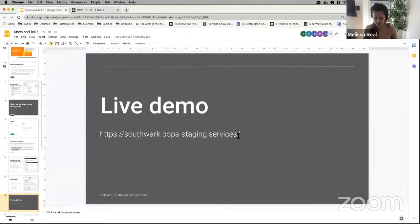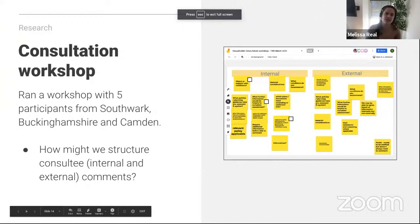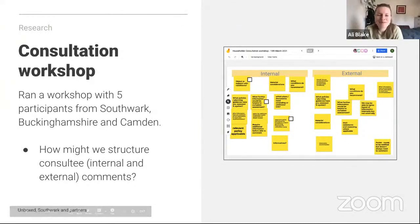Okay, so now I'm going to hand over to Ali for her to take you through our design decisions. Great, thank you, Melissa. So this sprint, we ran a workshop with 5 participants from Southwark, Buckinghamshire and Camden. And we were looking at the consultation process for full householder application.